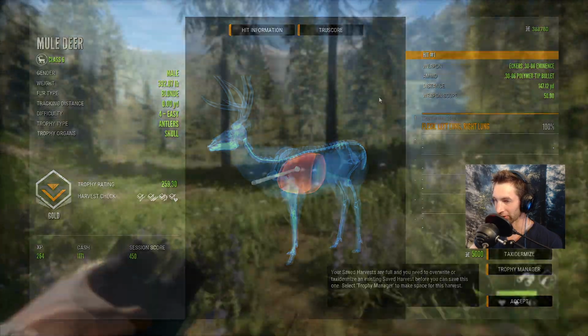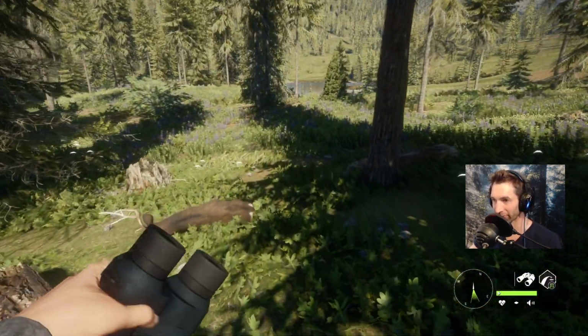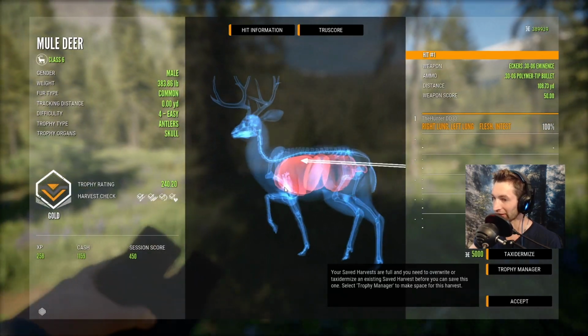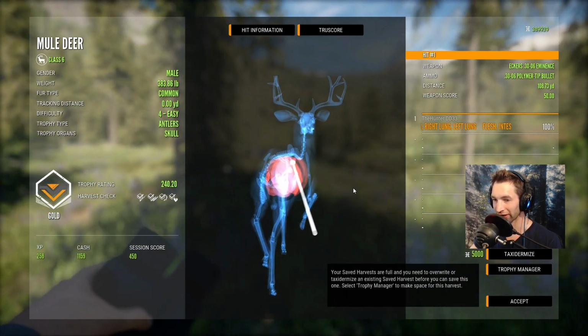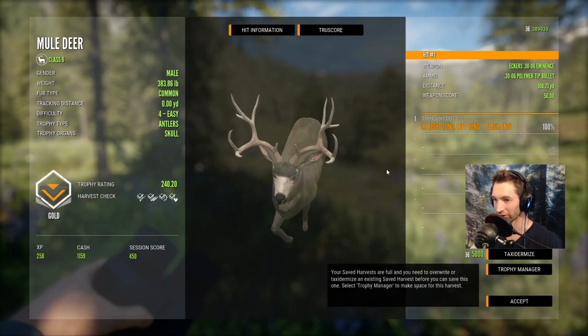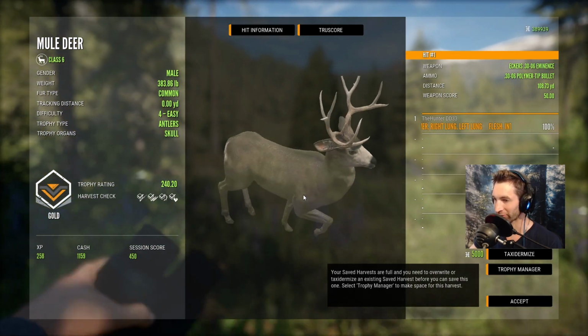Nice double lung. And I was going to say let's track down our second buck, but he's literally piled up right here. So we did in fact make a really good hit. Ended up getting a double lung, liver, intestine on the run on him at 108 yards. He's going to score 240. So another pretty solid muley as well. Really cool rack. Tons of stickers on his G2s there. And that's a nice buck.